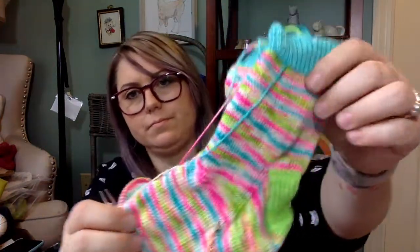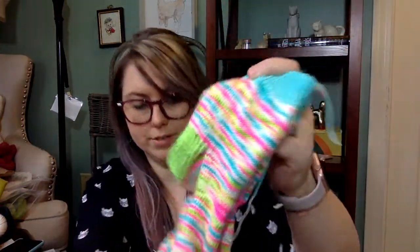So this is Catalyst Yarns, and it's gorgeous. She's on Instagram and Etsy, and you can also buy her stuff at Pintuck and Pearl in Northampton, or Hampton, New Hampshire. So those are my knitting works in progress.